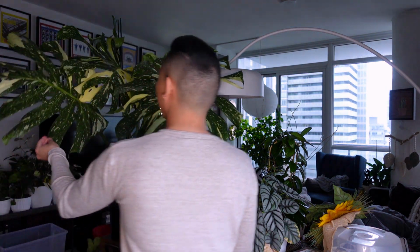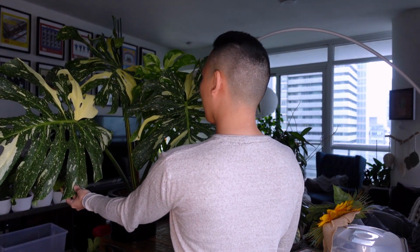I'm taking her in now. Wow, this is crazy. I am so excited to show you guys the propagations. Let me know if that's something you want to see.